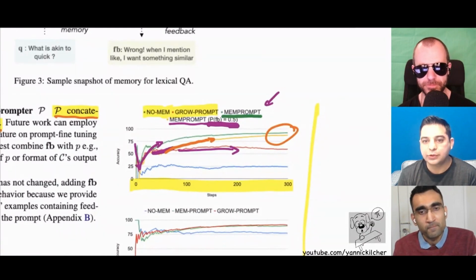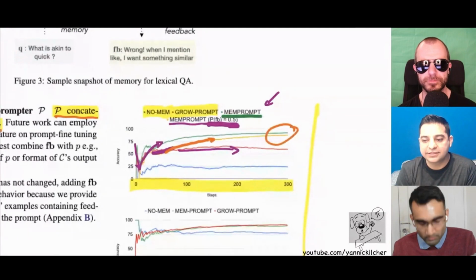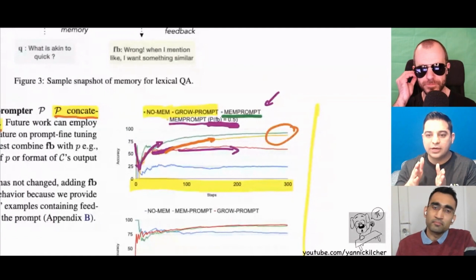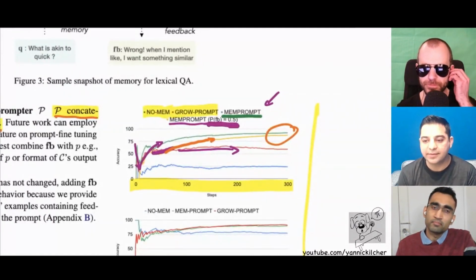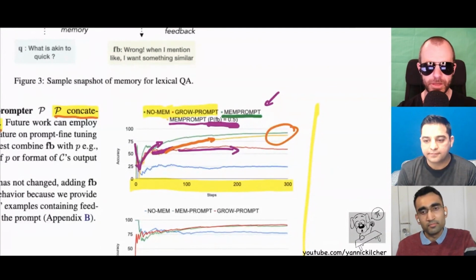We also don't know if our memory can be consistent over time, or it can start deteriorating and becoming inconsistent within itself. I could just give different examples with different feedbacks. So there is other work, not ours, on how to maintain consistency in a memory over time. But that's an additional direction of research which we can employ within our system to keep it healthy and consistent.